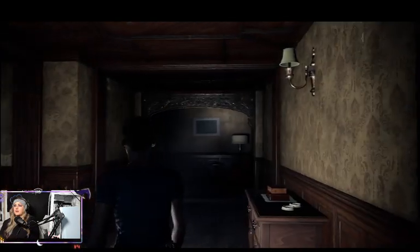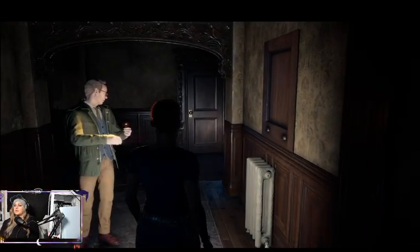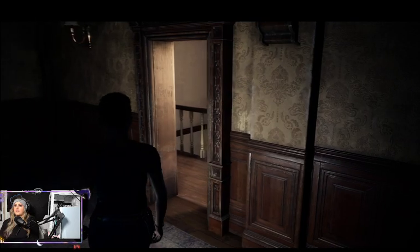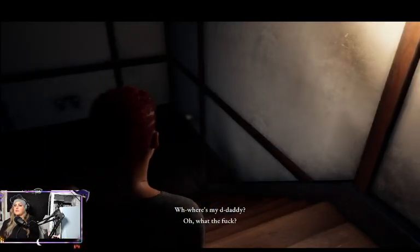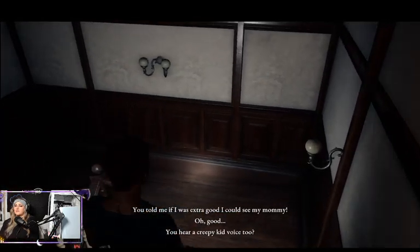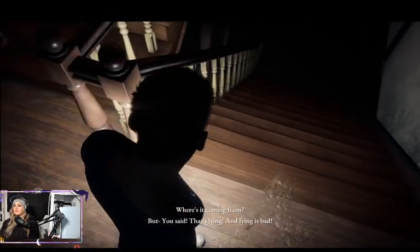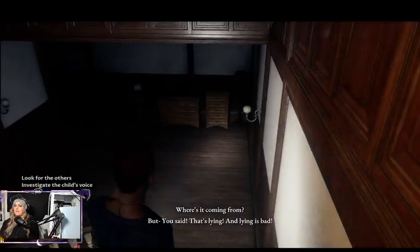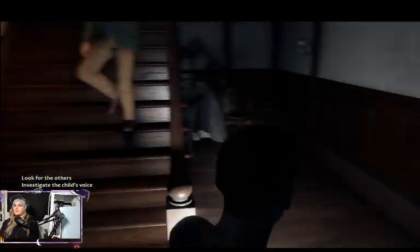Corridor, we were just walking down. Yeah. Okay, let's go down the creepy corridor. Oh, what the fuck? Is that a kid? Oh, good. You hear a creepy kid voice too. I was worried I was finally snapping. Where's it coming from? I think that's another team order.